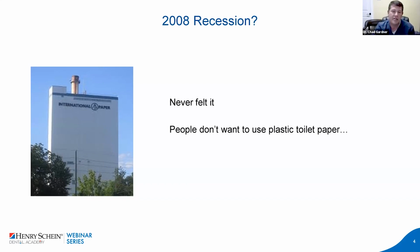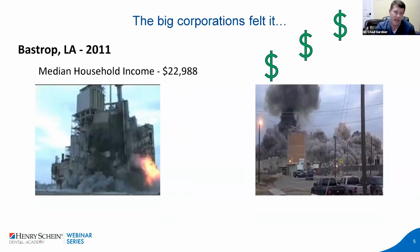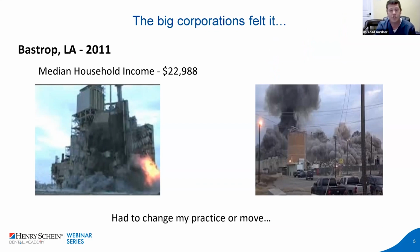So the recession didn't affect us until 2011. And they closed the mill, shut everything down, and all of a sudden the median household income fell to $22,988, below the poverty level. And everything just kind of changed. So I had to change my practice or move. That's where I feel like I'm somewhat qualified with this, is I feel like I've lived two different styles of dentistry, high-end crown and bridge and implants and whatnot, down to having to change everything to meet my patient base's income level.